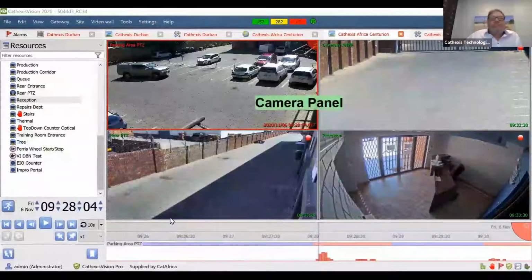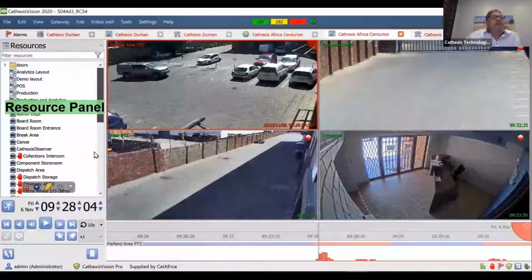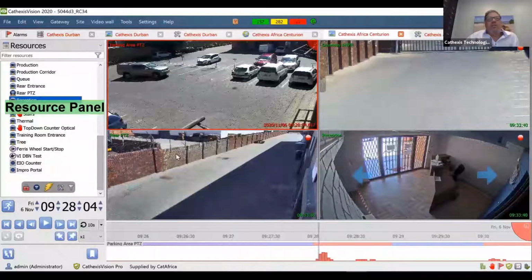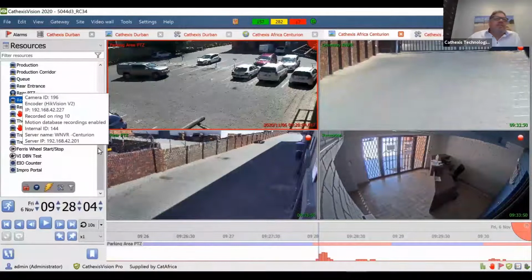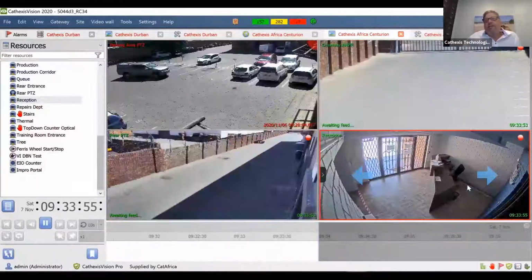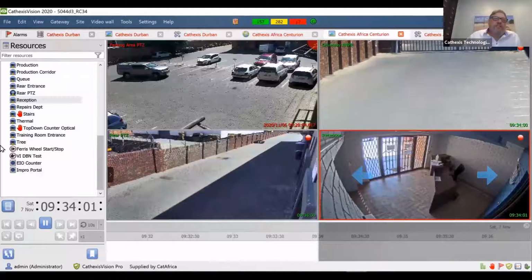So in the center, obviously we've got our camera panel. And then on the left-hand side, we've got our resource panel, which contains the cameras, the inputs and outputs, any audio devices. And on the bottom left, you can see our navigation panel. And then in the user interface, I can drag cameras into the user interface. I can change layouts by making a layout bigger or smaller, whatever I might want to do. But for the purpose of this webinar, what we're going to do is we're going to go into review mode.